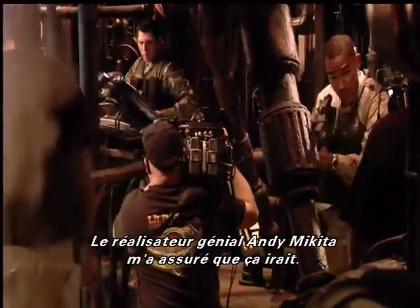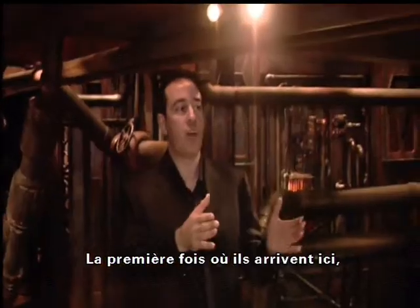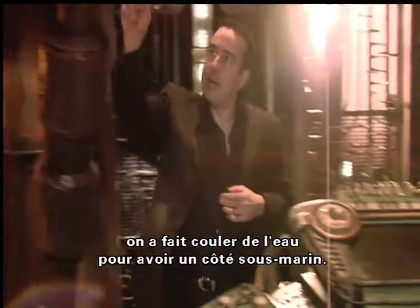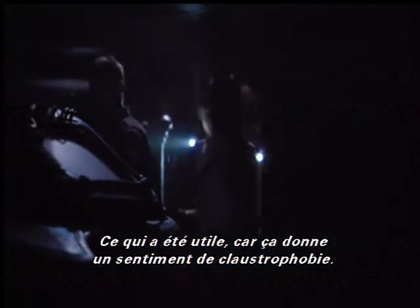And I expressed my concern, but directing whiz Andy Makita assured me it would be no problem, and he's actually been right. And so far, it's looked incredible. In the shot where they actually first come into the room, we dripped water off here to give it a kind of submarine feel, which conveys a sense of the claustrophobic.